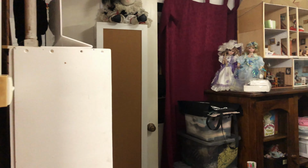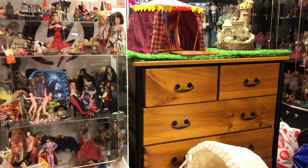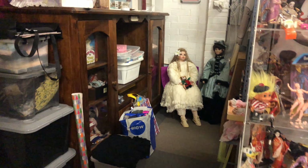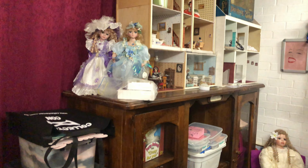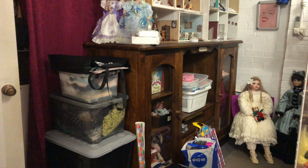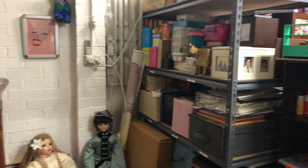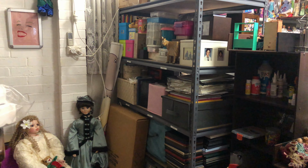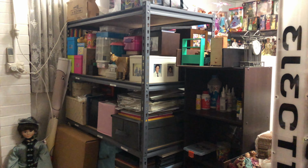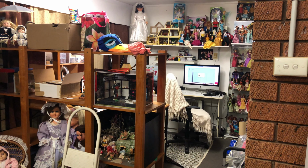And got a new cabinet there, that's moved. The stroller has found a new place. And my miniature area is now coming into play still. Things are getting around. The new shelving is over there with all my craft. And that's so far, nearly done.